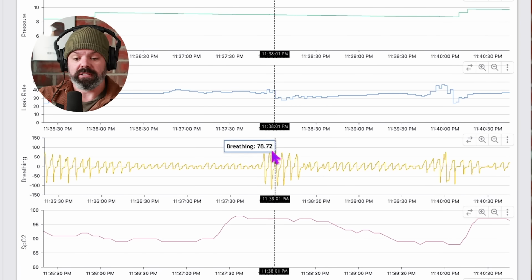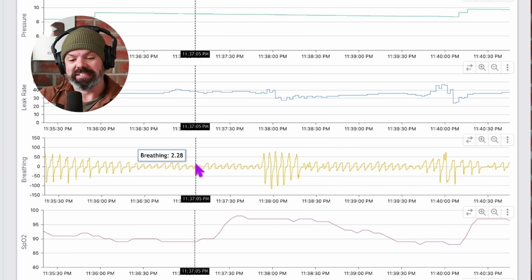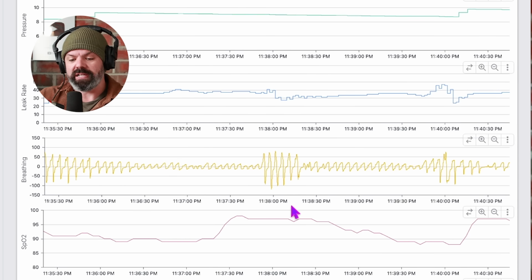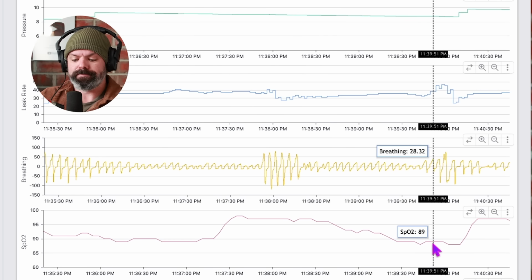Have a look at this. Look at these great big drops in the flow. Big drops in oxygen. See it here? Look at the big drop. Woo!